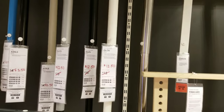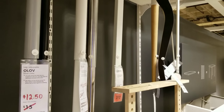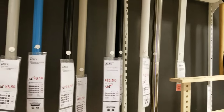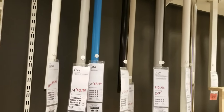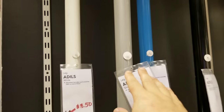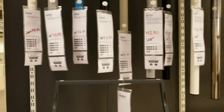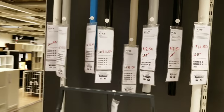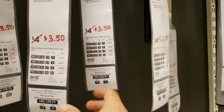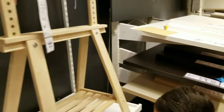All right, and now the color leg. Buster, come pick the color leg. So look at all the color legs. Which one do you like the most? Which one? That one. The silver one? Because there's white, silver, blue, black. You want the silver one? Yeah. You sure? And these are all on sale. We need like 4 legs for each table, Monster.